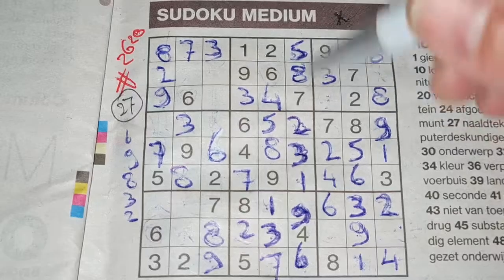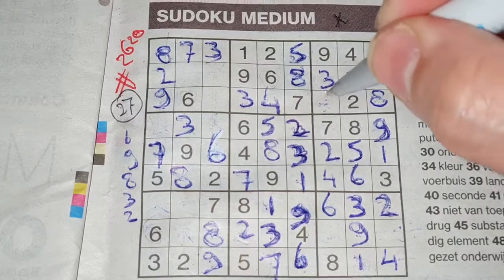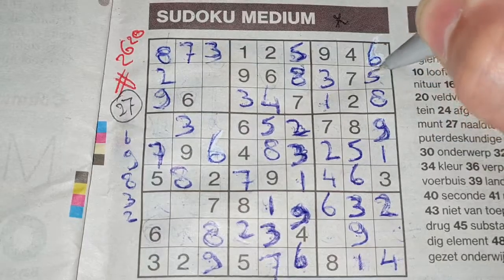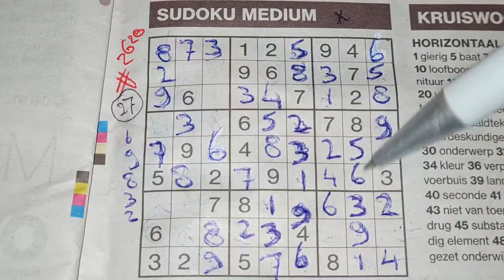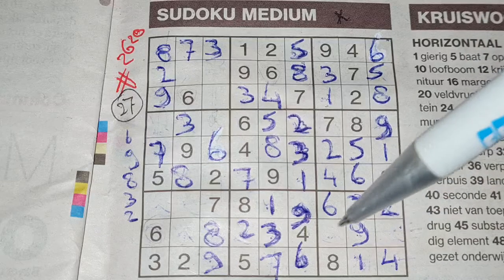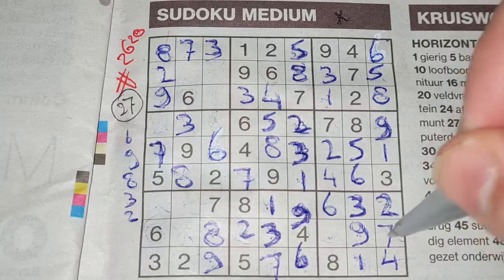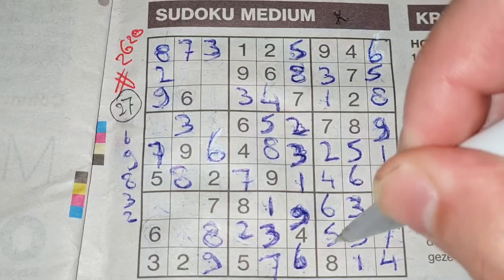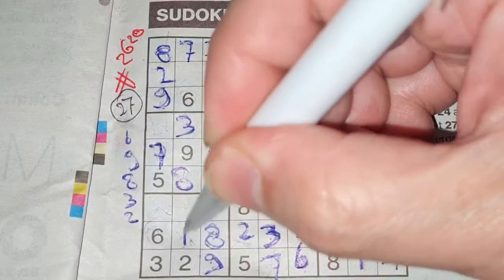2 numbers left in this big square for the numbers 1 and 5. We see here 1, no 1 there. 1 should be here, and the 5 goes there. 2 numbers left in this big square for the numbers 5 and 7. We see here 7, no 7 there. 7 should be here, and the 5 goes there. Alright, 1 number left in this row for the number 1.